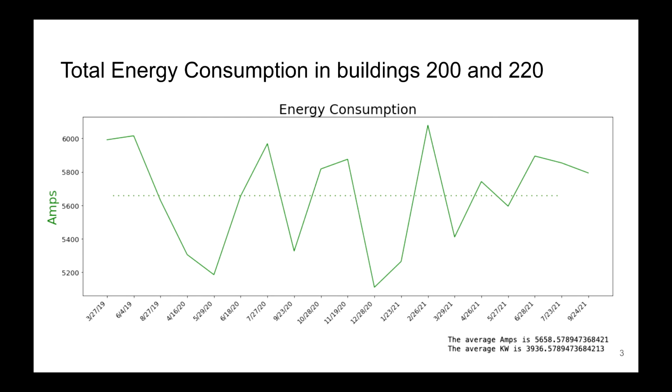Here's a graph of total energy consumption, and it includes the date and the current. The average current is around 5,500 amps.